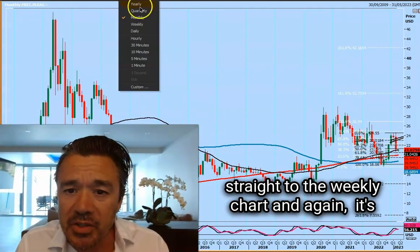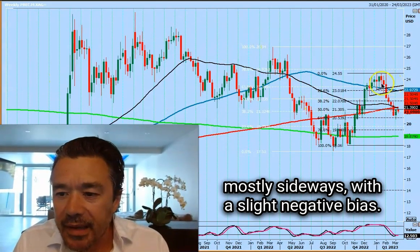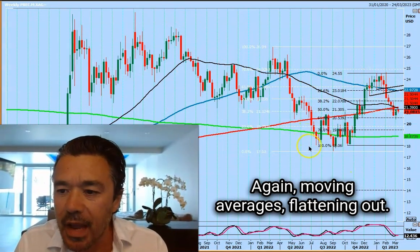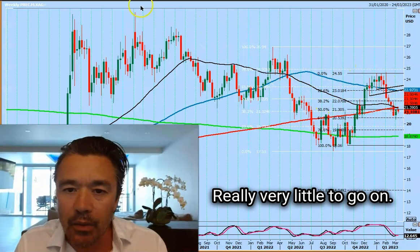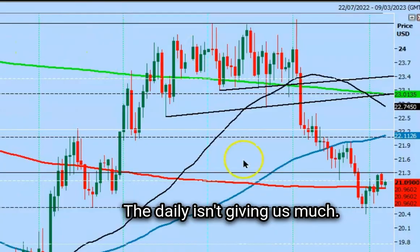Now, silver on the monthly chart is probably messier. So we'll go straight to the weekly chart. And again, it's mostly sideways with a slight negative bias. We've got some lower peaks and lower troughs, but only just. Again, moving averages flattening out, 50 the black, 100 the blue, red is the 200 and green is the 500. So all flattening out, really very little to go on. So I've been focused very much, again, on the short-term charts. The daily isn't giving us much.